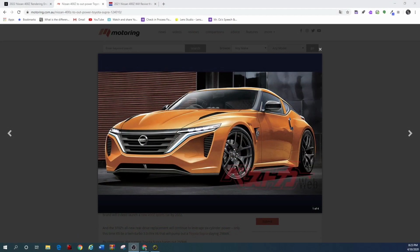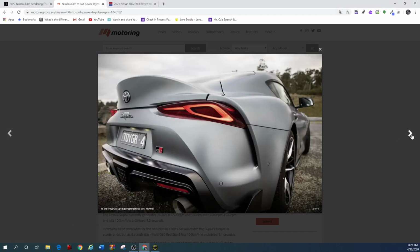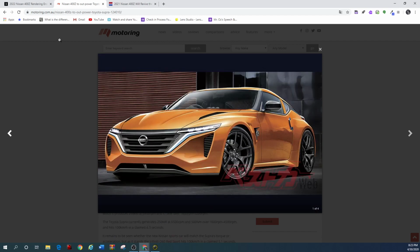The problem that I have with that is this. It's not that we have a new Z car, because look at this rendering. This is a very gorgeous rendering brought to you by motoring.com from Australia, a very reliable resource, and another comparison to the Toyota Supra.